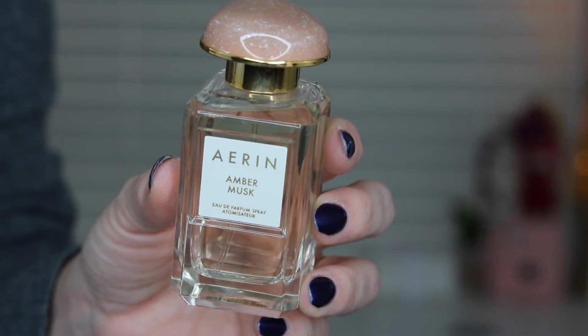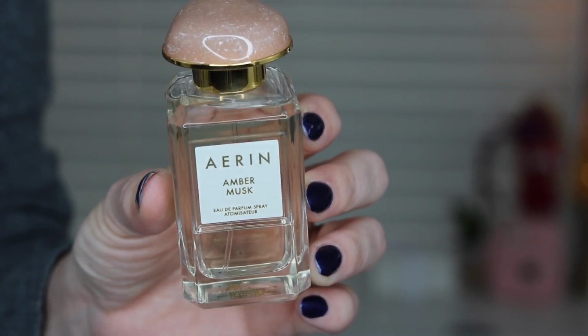We are almost done. In fact, we're on to the last one. This is fairly recent to my collection. This is the Erin, what is it called? The Eau de Parfum. Yes, it's Erin Amber Musk. There's a whole line of different ones, and I love the bottle. I love this kind of stone on the top.